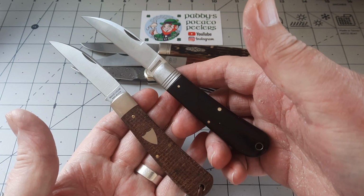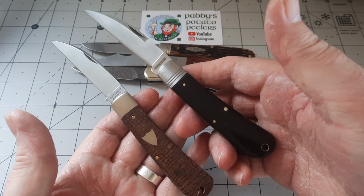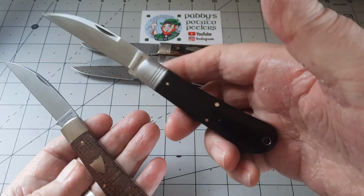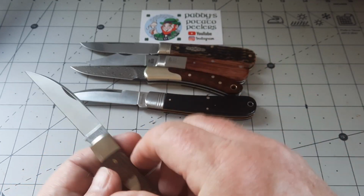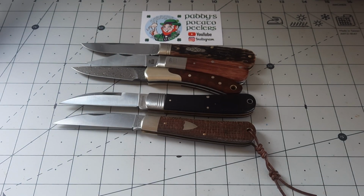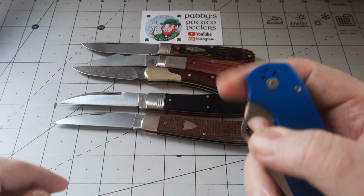£23. And you've got a knife that looks the same and you can be proud of in your collection, whether you've got this or not. This is a proud carry. So it's all out there, and that's where I'm going. Yeah, I still have all my favourite knives. Do you know what I mean?